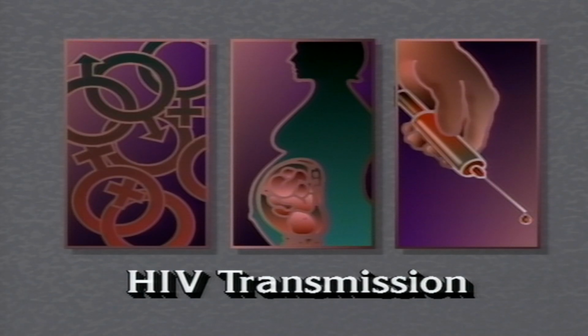The major concern we have here is with parenteral exposure. Infected IV drug users sharing needles with non-infected IV drug users. The patient may receive transfusions from an infected individual, receiving infected blood or other blood products. An occupational exposure may potentially occur. For example, needle stick or puncture injuries with sharp instruments.